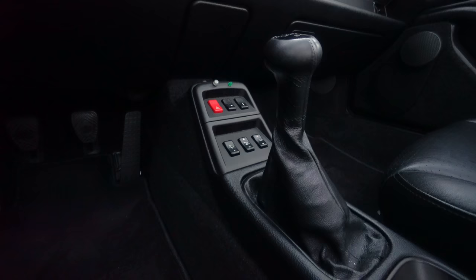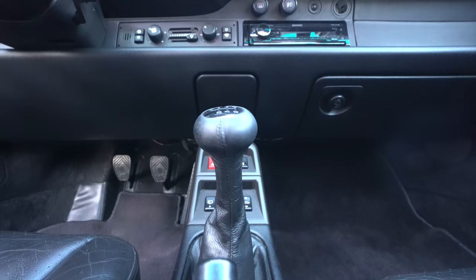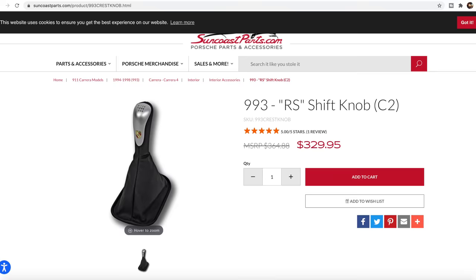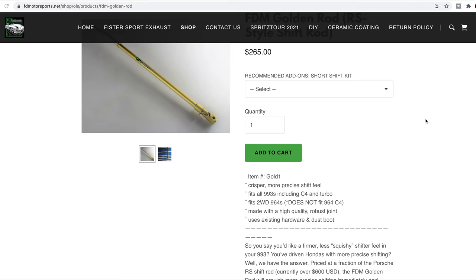I was running the stock shifter and boot for, I guess, the past 2 years, really, and I had no problem with it. The leather on it was getting worn right around the shift knob. It started to feel kind of gummy, but I just wasn't aware of a lot of good options for changing out. I know some guys put the RS shifter on it. I don't know, it just didn't really catch my eye. I wanna share too that I'm running the Goldenrod on my 993, so the Goldenrod plus the short shift kit.